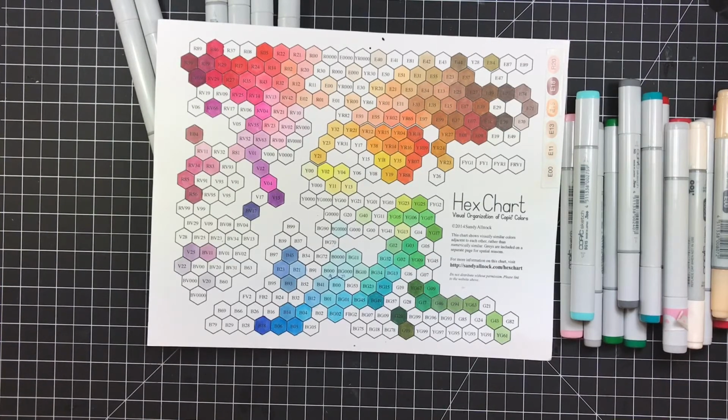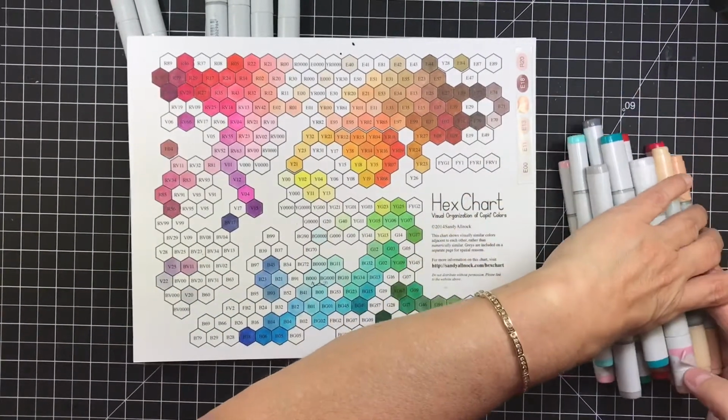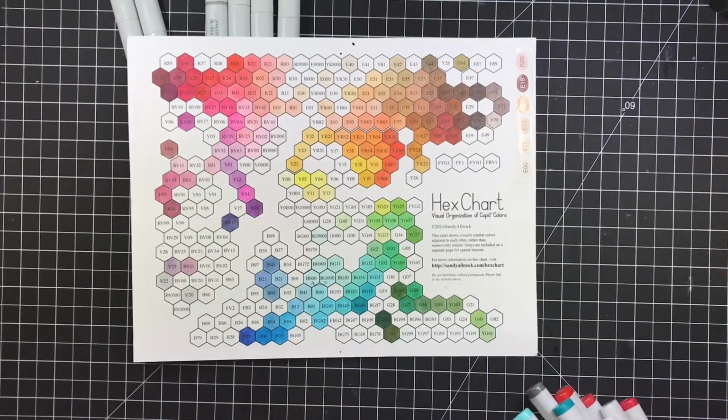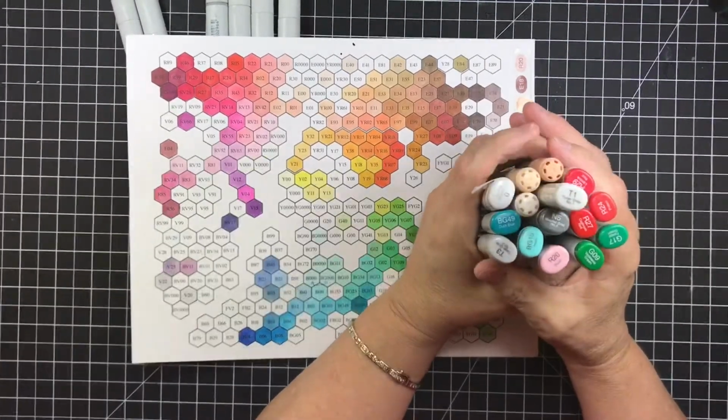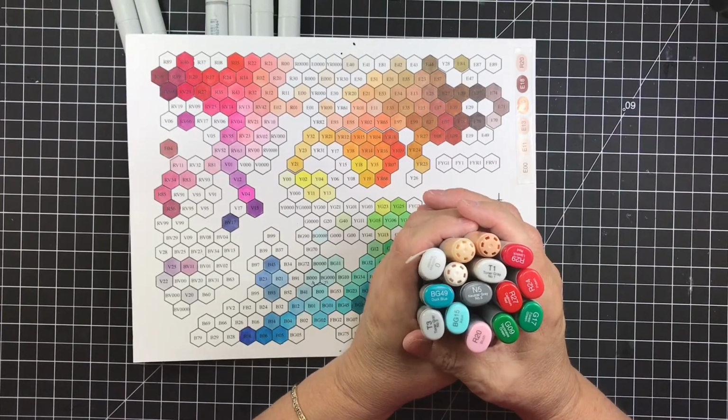So, yeah, very busy. I just got out of the shower and I wanted to show you something I'm working on and explain my thought process behind each time I sit down to color. So if you notice right here, these are all the markers that I've used so far on this image that I'm showing you.